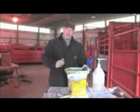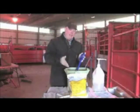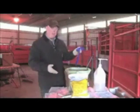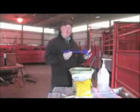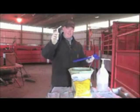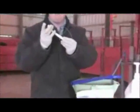Now I'm going to demonstrate how to load the CIDR into the CIDR applicator. The CIDR applicator is in the water that contains the mild disinfectant. Remove the CIDR applicator from the water, shaking to remove excess water. The CIDR has a tail, the body, and two flaps.